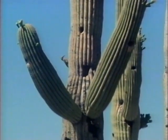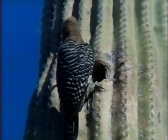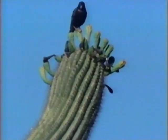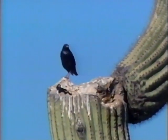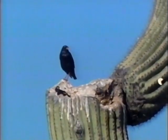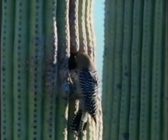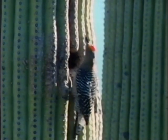Another woodpecker's home seems safe from intrusion, but not so. The European starling has invaded the Sonoran Desert and poses a potential threat to the native birds. If the starling sees an unguarded nest with no young, it will steal it from the woodpeckers. All the starling needs is a second.